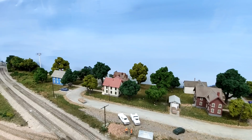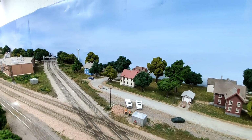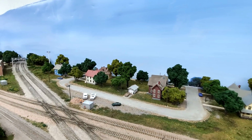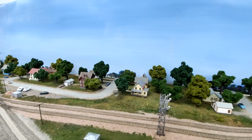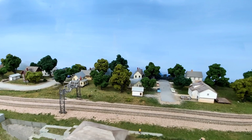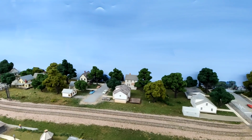Here's a little area there around the crossing. That's me by the signal utility shed there. That's usually where I like to watch. Also was able to add all the pictures on the backdrop for each road.